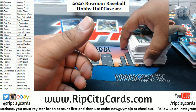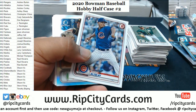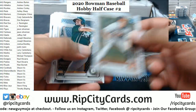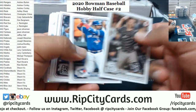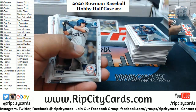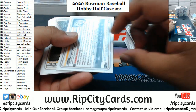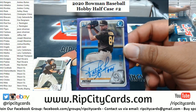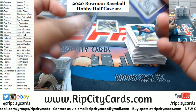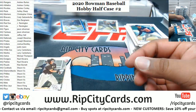All right, the autograph is in this stack. I was saving it. Let's see what it is. Wow, again? Man, this guy's been all over the Bowman. Luis Patino to 250 for the Padres. Man, Raul, the Padres have been paying dividends for you, playa. There you go.